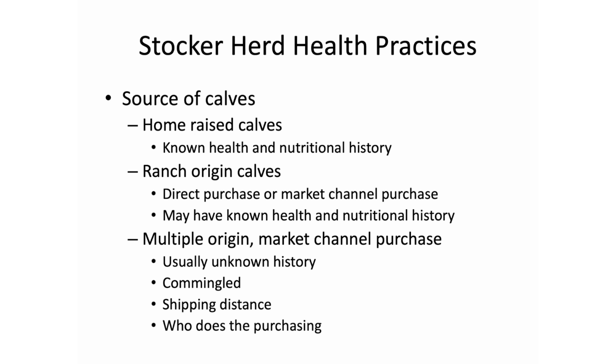That's the ideal scenario, but most stocker producers don't have enough cows to produce enough calves to fill the stocker operation either, and so we're going to go out and purchase calves somewhere in most circumstances. The best case scenario for purchasing calves is to go out and try to buy them directly off their ranch of origin. So we take somebody else's home-raised calves and buy them directly off of where they were born and raised. Therefore, they're not commingled. They aren't mixed together with a bunch of kids from other places. They're not all sharing all the different germs, and so their disease challenge is going to be less. We might do that through direct purchase or through some market channels, some special sales or something like that.